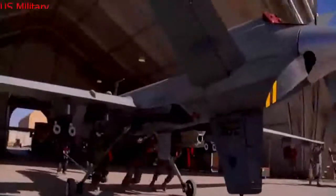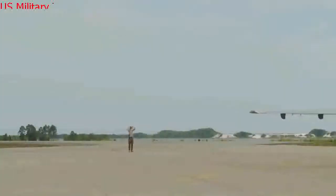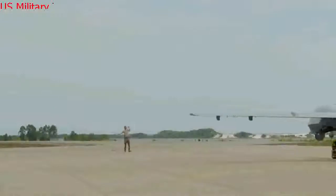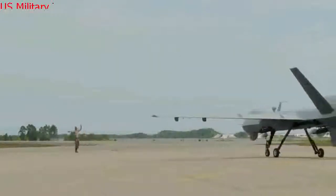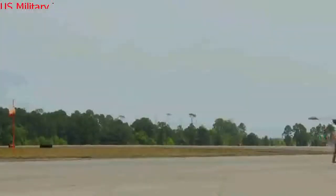In late June, Creech AFB in Nevada announced that the Block 5 Reaper had flown its first successful combat mission on June 23 in support of Operation Inherent Resolve in Iraq and Syria, a 16-hour sortie that included firing 2 AGM-114 Hellfire missiles and a single GBU-38 Joint Direct Attack Munition.